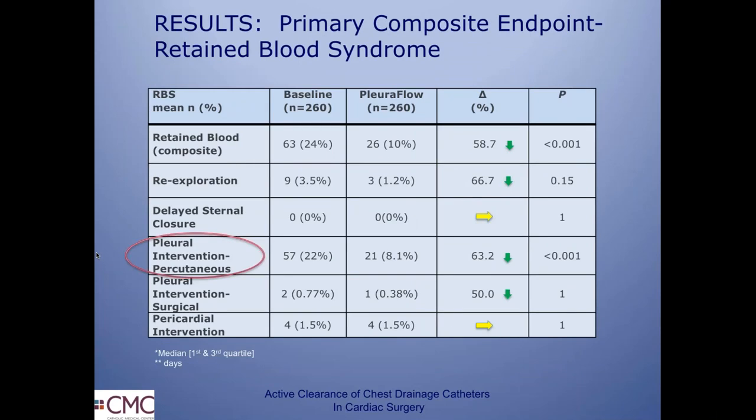So what are our results? Again, you can see the slide very well, but I think what is striking mostly is that there was a dramatic drop in our pleural interventions, meaning thoracentesis. And again, we do our thoracentesis the same way. I think we evaluate the same patients, me and Dr. Westbrook. So this is really a two-surgeon common practice over 20 years.